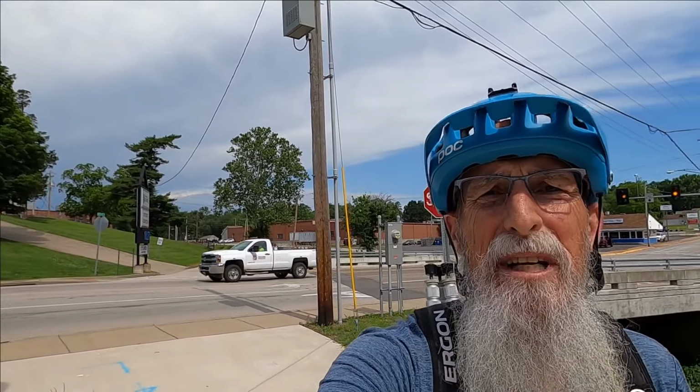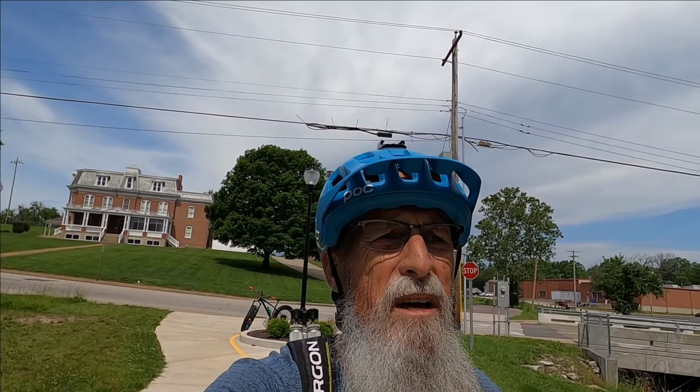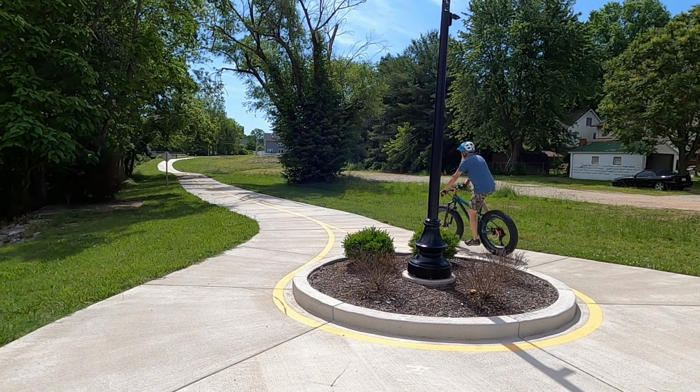Today I'm going to be riding a recently completed trail here in Washington, Missouri. It's called Busch Creek Greenway, and it's a multi-use trail. Portions of the trail are concrete, and other portions you actually ride along the road. So it goes from 8th and Jefferson all the way across to the east end of town on 5th Street. So we're gonna go along the trail and show you what it's all about. Let's get started.